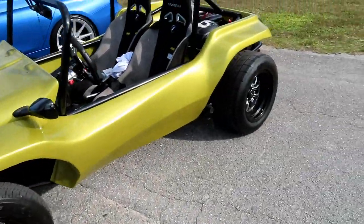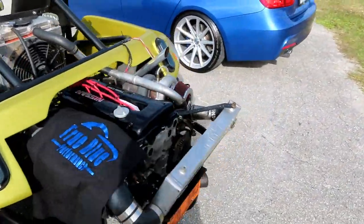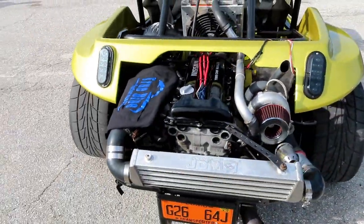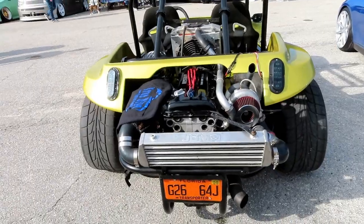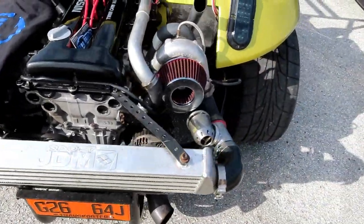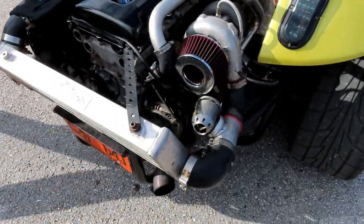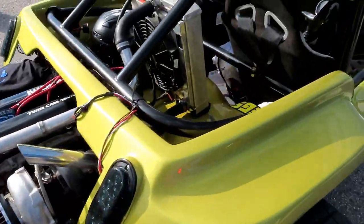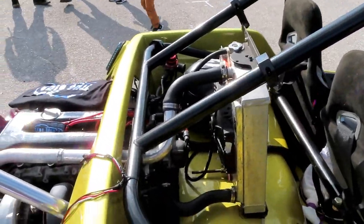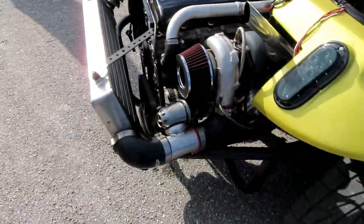This thing is so sick. It's got an SR on it. What? So sick.